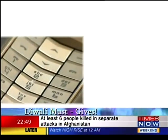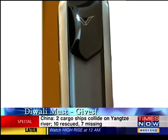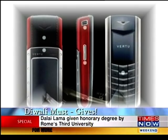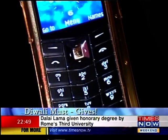There are those who'd say a phone is a phone is a phone. As long as it takes calls and makes calls, the make doesn't matter. Clearly, you don't own a Vertu. Because when a phone can cost up to 1.60 lakhs a piece, everything matters.